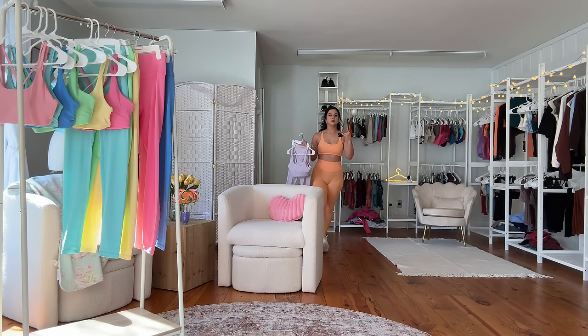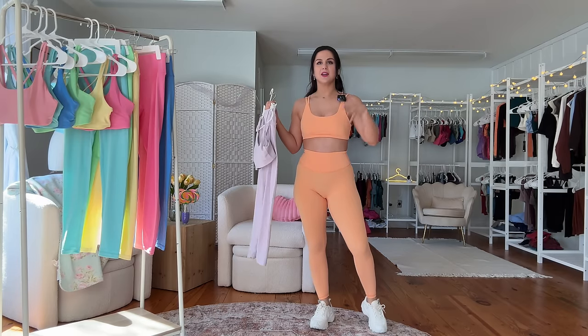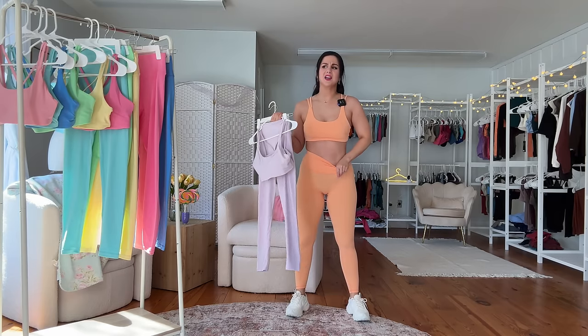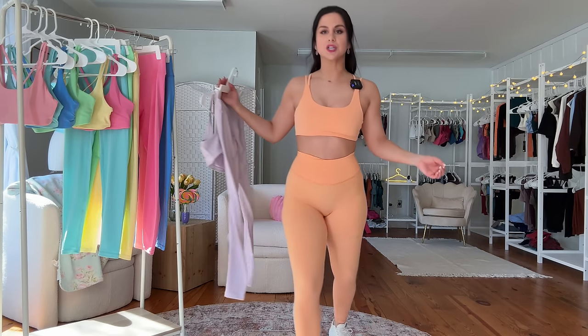I just wanted to feel if this felt any different from the last few launches. And I think it's the color that's making me feel like these are extra thin this time around. But after doing the touch test, I feel like they are the same. They are. It's the lighter colors throwing me off. I'm like, oh my God, they're so thin. No, it's the light color that's showing everything.